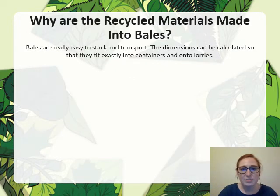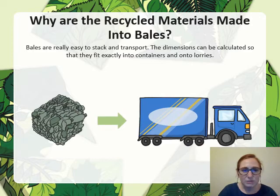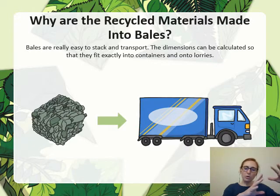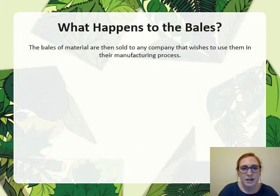So why are the recycled materials made into bales? I didn't know if you knew this, but they're made into these large blocks. Bales are really easy to stack and transport. The dimensions can be calculated so they fit exactly into containers and onto lorries. So once we've got a whole pile of card or metal or plastics, they can be pushed and squeezed into what we call bales, ready to be packaged and transported elsewhere.